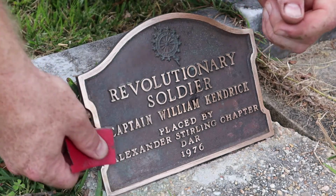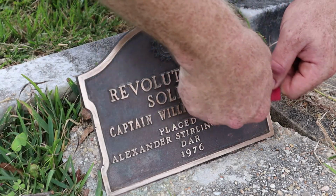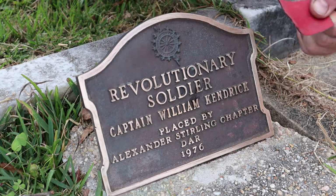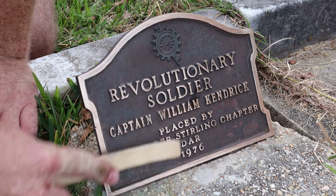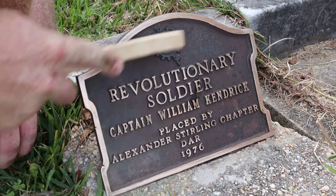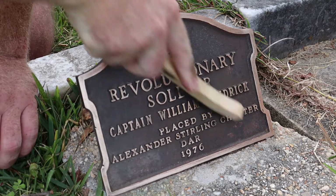Beautiful. Doesn't that look nice? Doesn't that look wonderful? Now we'll wire brush it again, just to get all the dust and see if I can get that sweat spot off of there.